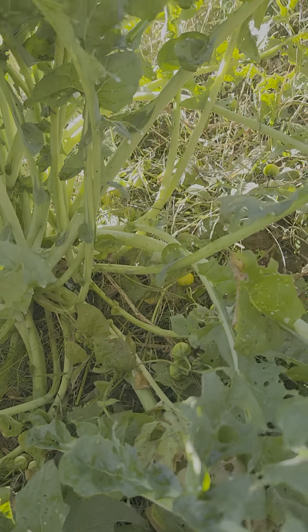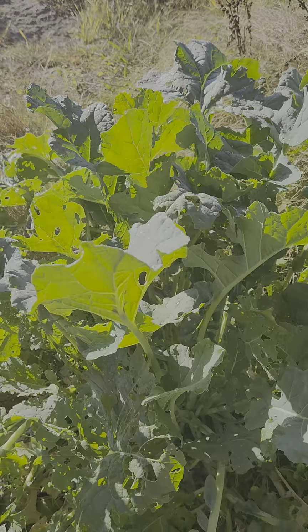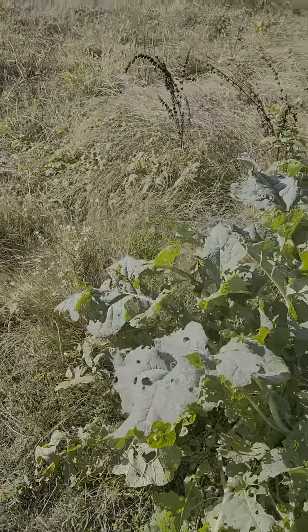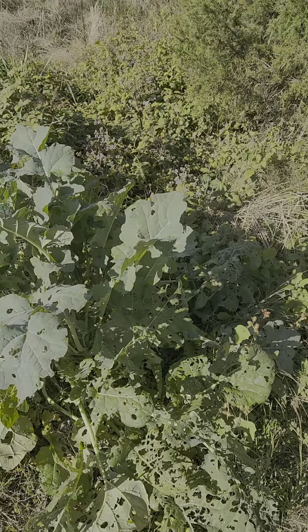Wonderful environment. It's got all the nutrients it needs. It gets direct sunshine. It's protected at times by the shade of the big tree, the project tree. It's just magnificent.